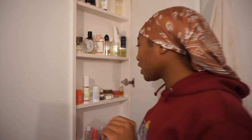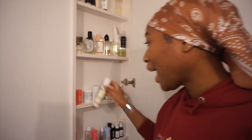But I'm going to just put a little bit of moisturizer on my face, just because my makeup sits so much better when my face is freshly moisturized. I actually got this from Good Molecules as a part of a PR package, but I really love it. It's just a really good moisturizer, and it has shea butter, which is one of my favorite ingredients, especially in moisturizers.